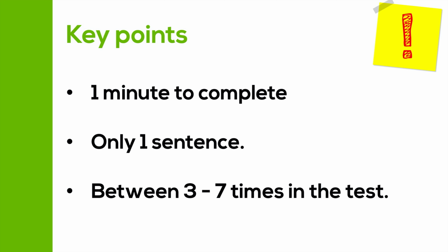And you will get this question type between 3 and 7 times during the test. I've taken the Duolingo English Test 2 times, and each time I had this question type 5 times in the test. But on the Duolingo English Test website, it does say that you can get this question type anywhere from 3 to 7 times in the test. So just be prepared that you might have to do this a lot throughout the test.